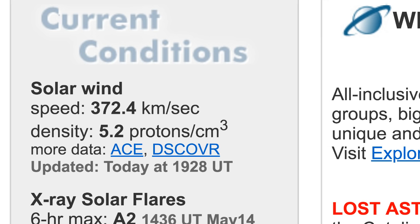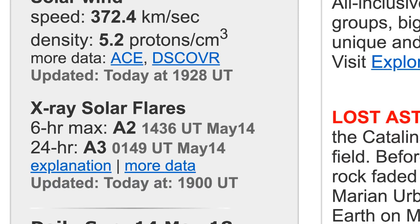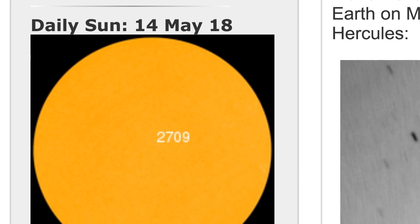All right, let's go ahead and get to some GSM news. Taking a look at our current conditions, our solar wind speed is at 372.4 kilometers per second. That's on a steady decline now, but a very slow decline. Density is a 5.2. And taking a look at our sun, right now we're just looking at 2709, which is directly Earth facing and has a stable magnetic field that poses no threat for strong solar flares.